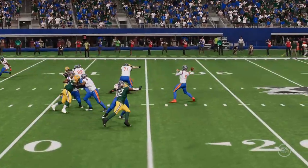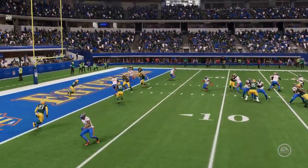And touchdown and congratulations and zero relaxation ahead of them, right? Way too much time on the clock.